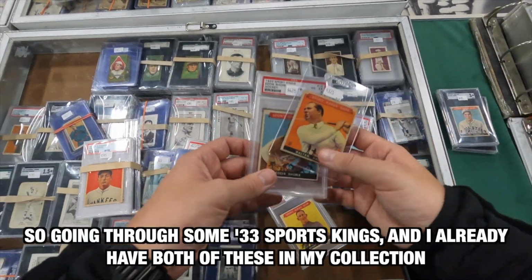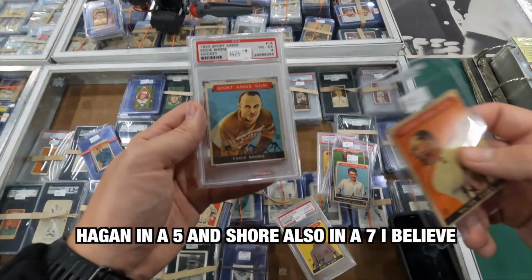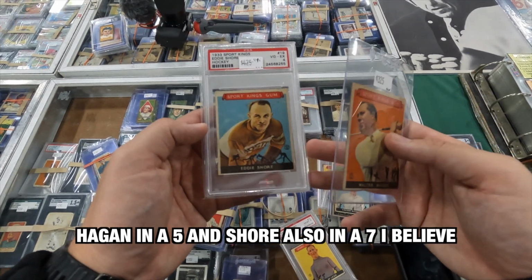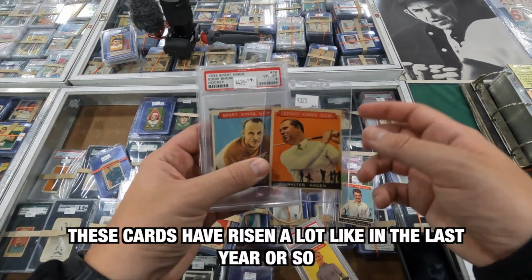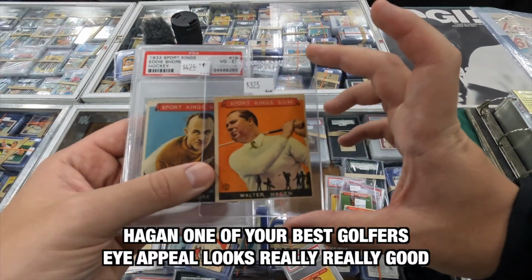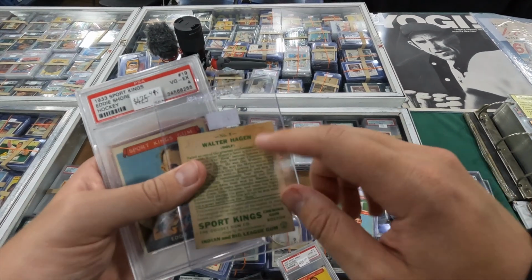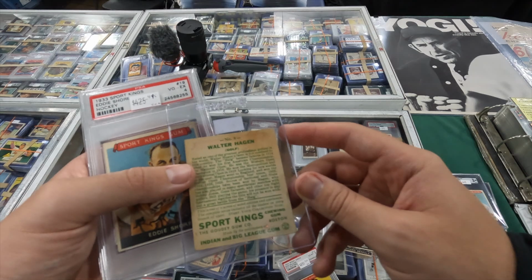So we're going through some '33 Sports Kings, and I already have both of these in my collection. The Hagen in a 5 and a Shore also in a 7, I believe. But these cards have risen a lot in the last year or so. Hagen, one of your best golfers, his eye appeal looks really, really good, but there is a stain on the back. Don't know how much that will impact the grade on it.